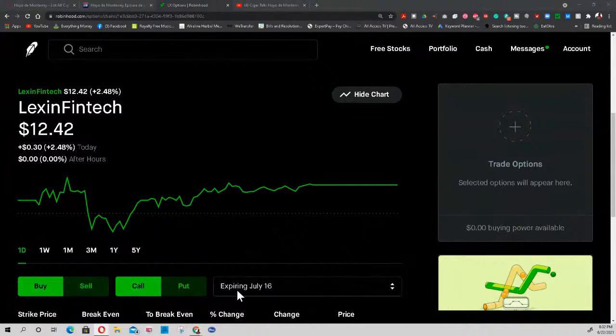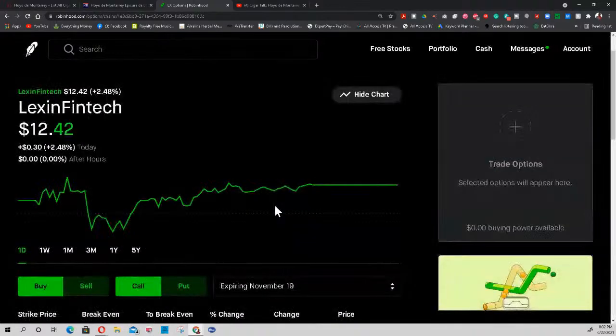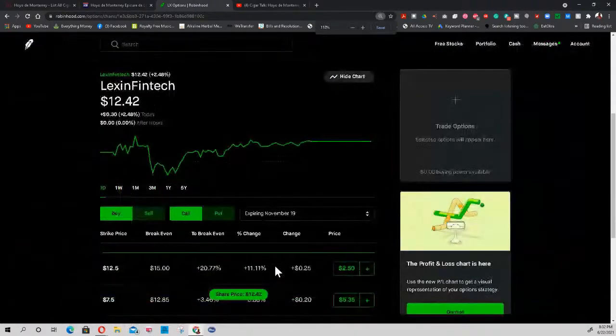So the further out you go, the cheaper the option. You never want to make this mistake. So take, for instance, okay, he said 3 months. Okay, but again, that's very, very risky. Okay.